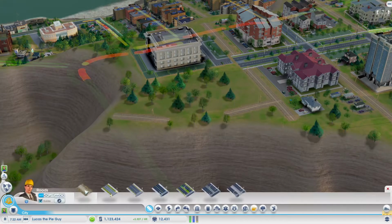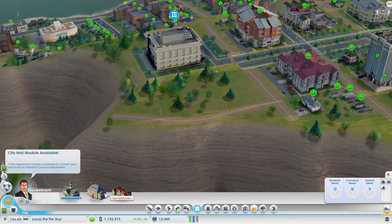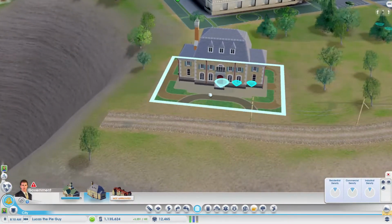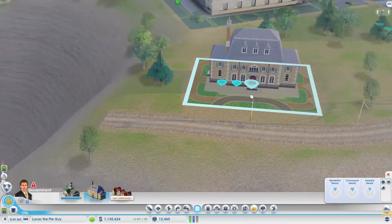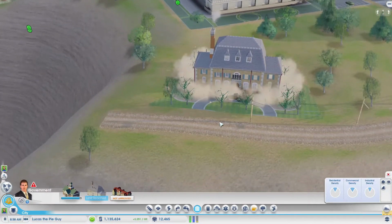Whoa. No, we don't want to delete that. I forgot that that tunnel was there. Is anyone using that tunnel? We put that there way back in episode 3. Yeah, let's put the mayor's mansion somewhere here. Not mansion, excuse me, but house. That preserves a tree right there. But that looks a little better, I think. Yeah, let's go right there.